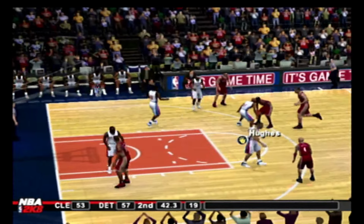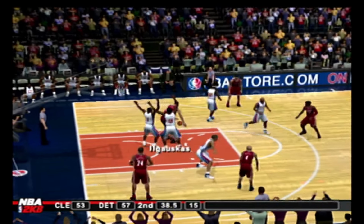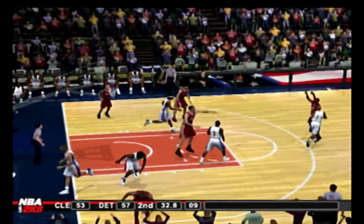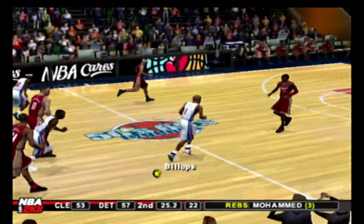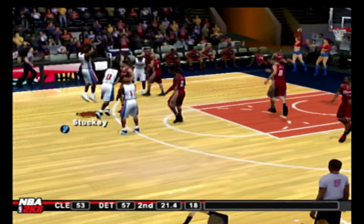Passes to Hughes. Lob to Ilgauskas. Ilgauskas tries to back him in. Passes to Hughes. Passes it to the wing. To end the run, Mohammed goes way up to get that rebound. The Pistons with the ball. 26 seconds left in the half.